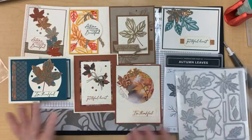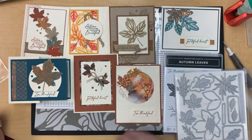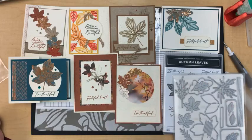So those are some samples using the Autumn Leaves bundle that I think were beautiful, and I wanted to show it off because it is actually available. I know the designer papers are not, but you can get the bundle.